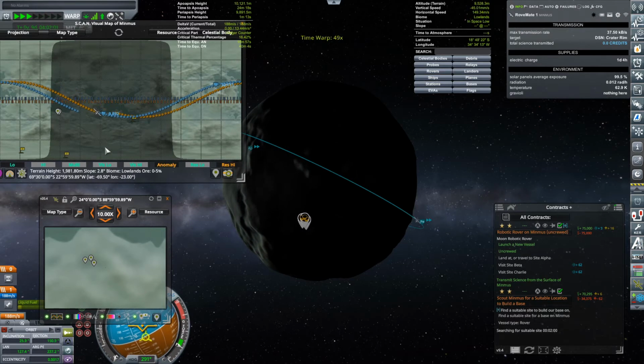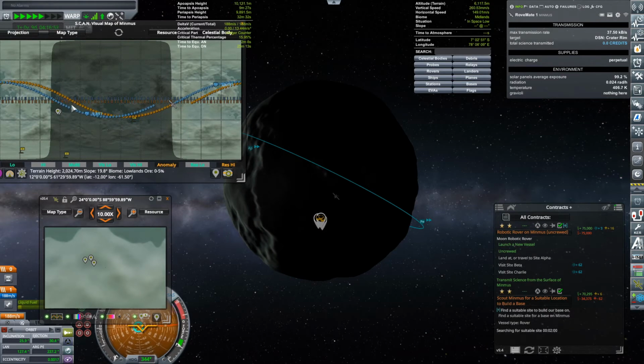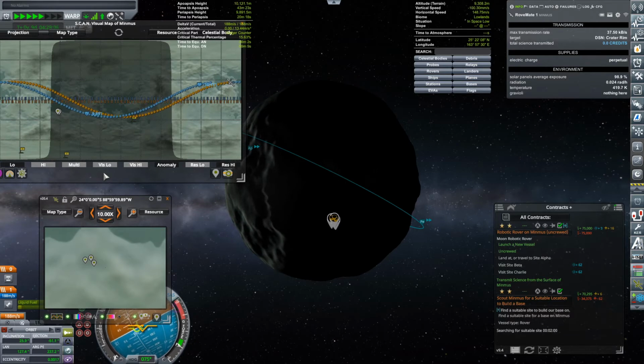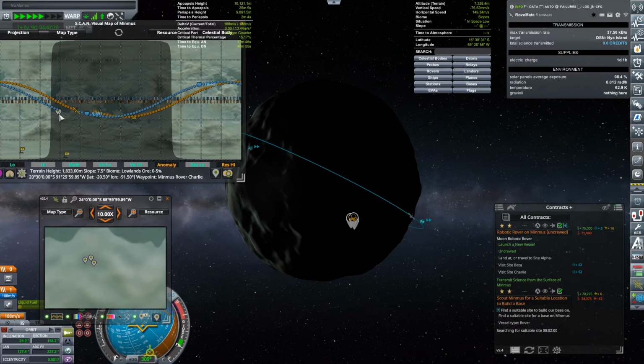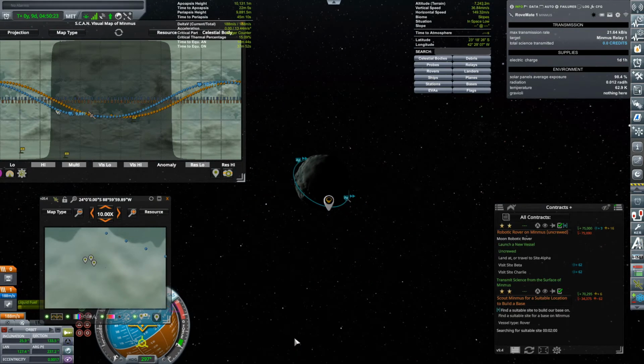Okay, so let's slow down here a little bit. If we take a look at this, move from here to here. So this blue one's our next orbit. I think the orbit after that's going to work pretty well. So it's really nice to have these predictions, which, by the way, take into account Minmus's rotation too. So here we are coming by our waypoints, but you can see our next orbit here, bam, on our next go-over, we can see our next orbit's going very much over these waypoints. So we're going to be ready to do this thing.